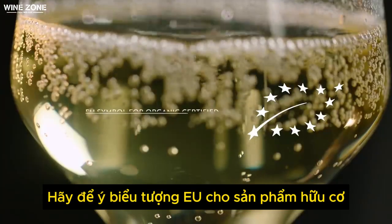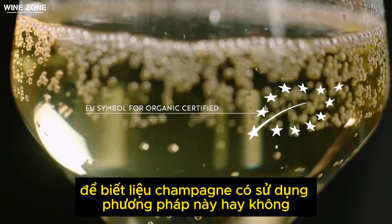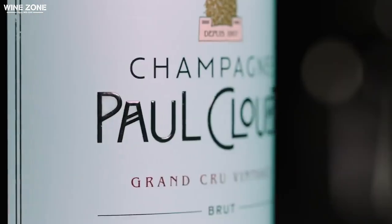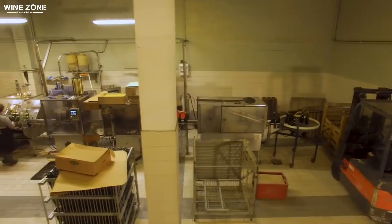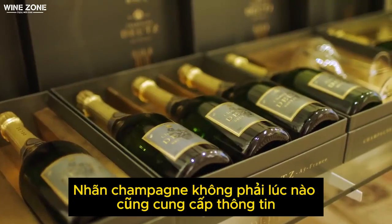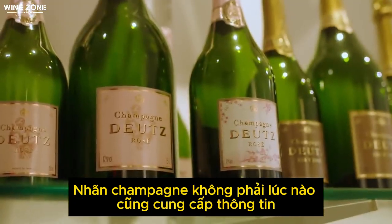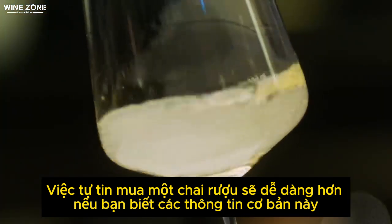Look out for the EU symbol for organic or for the words biodynamic or vegan on the label to know if your wine follows these production methods. But even if wines abide by these rules, they won't always be labelled as such, so the best way to find out is to get to know individual producers. Champagne labels won't always give you every piece of information, but it's much easier to buy a bottle with confidence once you understand these basic elements.